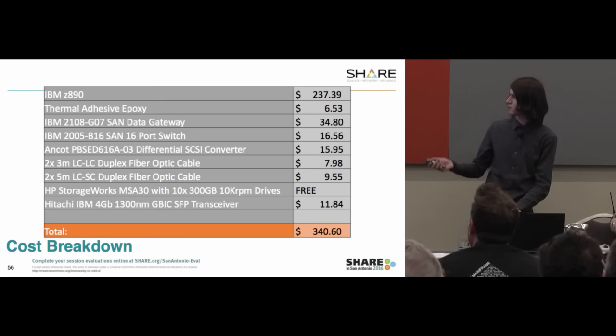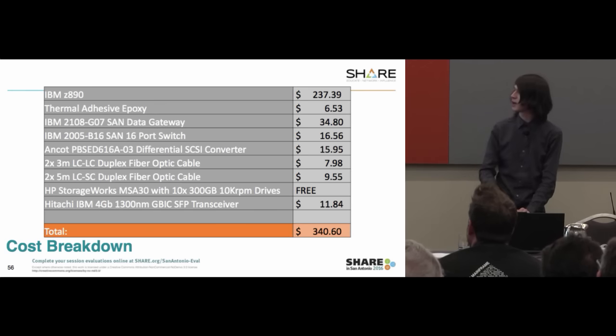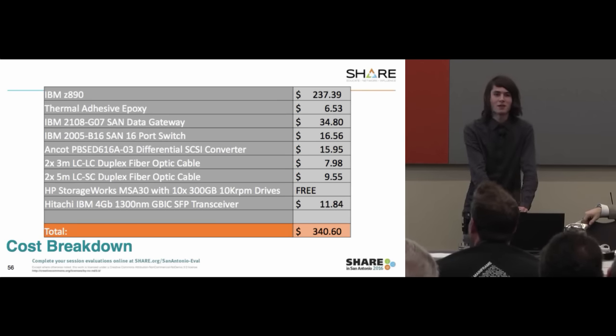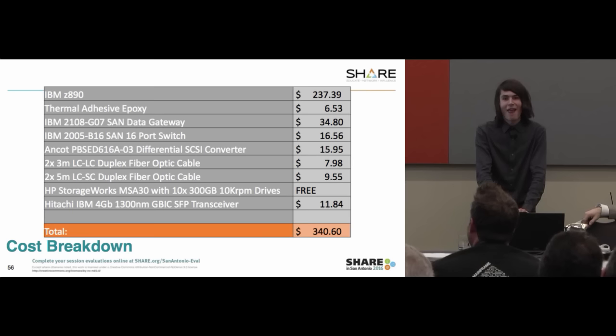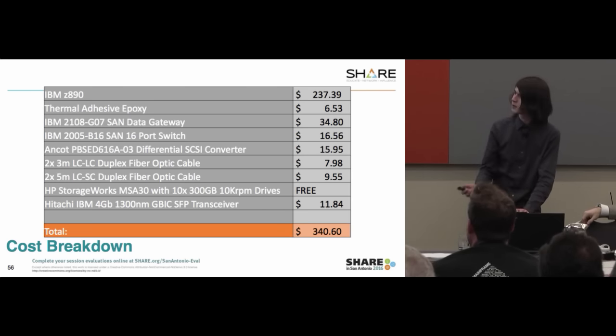So this is the cost add up of everything. I believe there's not too much after that anyway. Basically it comes out to a total of about $350. I had someone from IBM run the serial number for me, and the original price tag was $350,000. So that's a thousandfold decrease in 10 years.